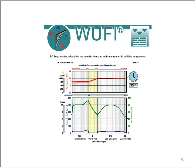We'd like to use WFI as an indicator. It's not a Bible. It's not saying that definitively this is perfectly good and this is definitely a failure. We like to use it as relative risk indicators. If we add a little bit more insulation, how much risk is that adding? If we take a little bit away, if we have a different vapor profile material, is this riskier or less risky? So let's take a look at a few examples.